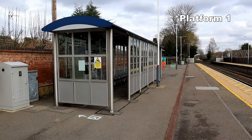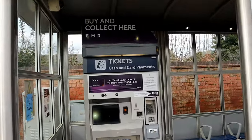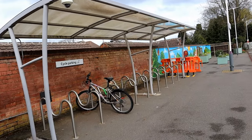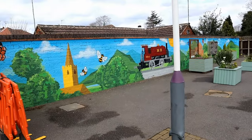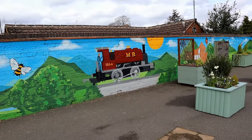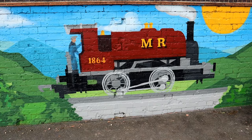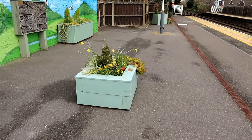Over on platform two, we have got the great big bus shelter style waiting shelter, complete with ticket machine and loads of these seats with the handles in between. We also have cycle parking, another grip bin, and down here we've got some lovely artwork, including a little Midland Railway locomotive numbered as 1864, the year the station was opened. Well, reopened, I should say. We also have these lovely planters.